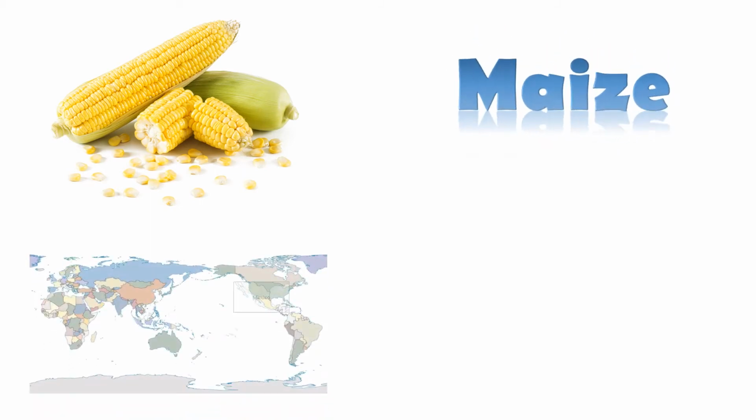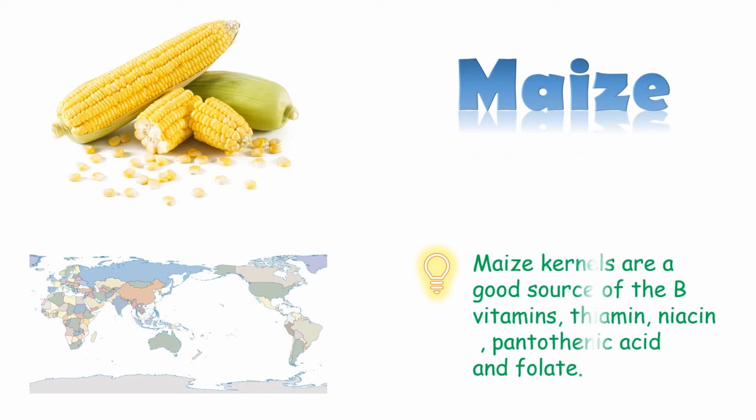Maize was domesticated in Mexico. Tips. Maize kernels are a good source of the B vitamins, thiamine, niacin, pantothenic acid and folate.